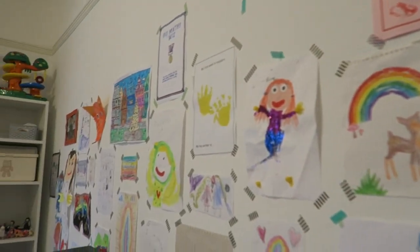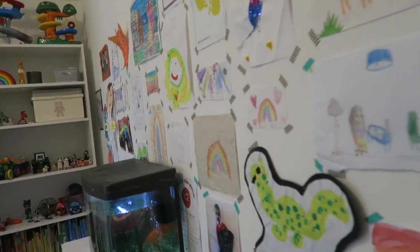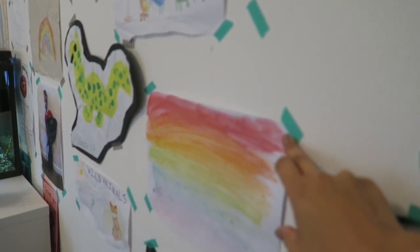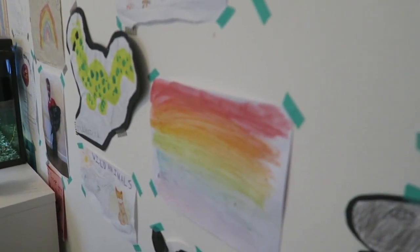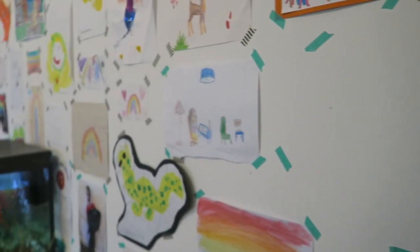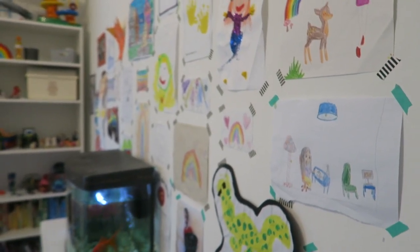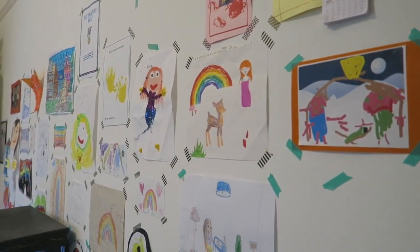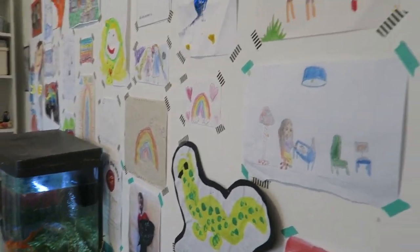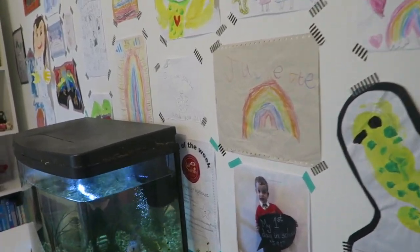I'll start here. On this wall, we've got all the kids' artwork and their certificates from school, and it's all stuck to the wall using washi tape, which means it's really easy to peel on and off and it doesn't destroy the paintwork. So I change the pictures every now and again. As you can see, I've got a little gap here because I know exactly what's going here. Little boy's got a certificate that's coming. I just like having a space to display all their pictures where it doesn't make the rest of the house look cluttered, and it really fits in with the decor of this room, and they like seeing their artwork on the wall as well.